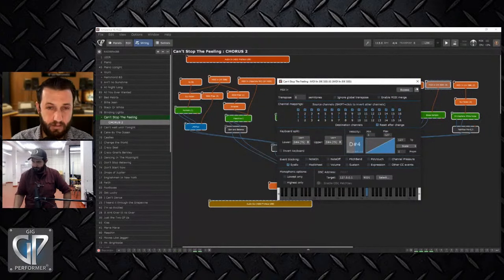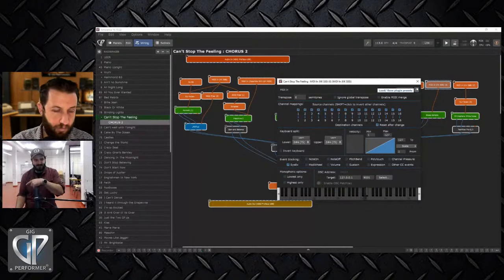Just sampled. Awesome. So the way I play the chorus, I hit C for my choir, B for the arpeggiator. I have my brass sample here, and I have my synth brass up here. I have my piano down here, and I have my snaps right here.